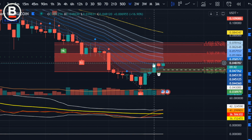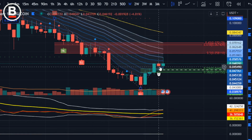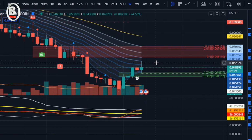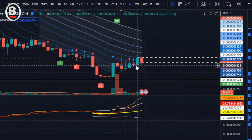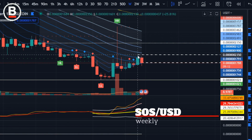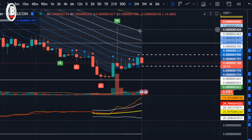Pre-search, same thing, bouncing, looking for a move up into some pretty heavy resistance. We see pretty far away from the 50-week moving average, so much weaker than Gitcoin, basic attention token, AVAX. SOS, stuck in a range on the daily. Very volatile. Just kind of watching this.